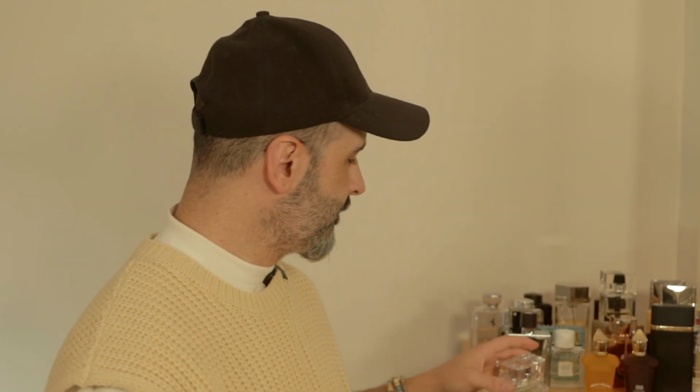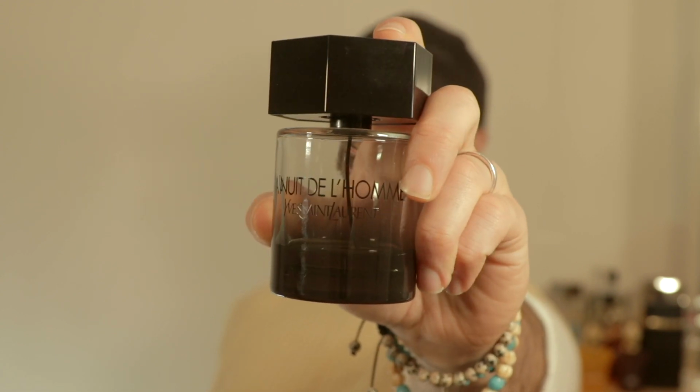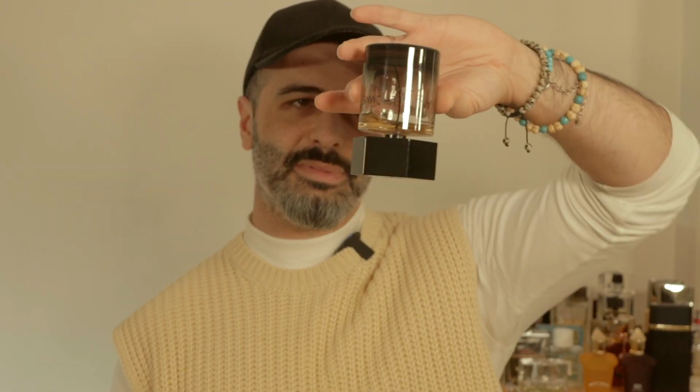But yeah, again, a fantastic scent, Guerlain Homme, recommended big time. And last but certainly not least is one that I've talked about, I think, a couple of times before, and it's this one right here. This is, you probably already know, but I'll say what it is. It's the Night of the Man, also known as La Nuit de l'Homme. And I don't have much left. You're looking at probably about 10 to 15 mils left in this bottle.